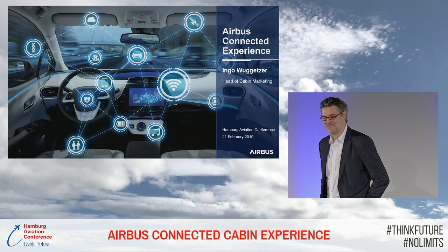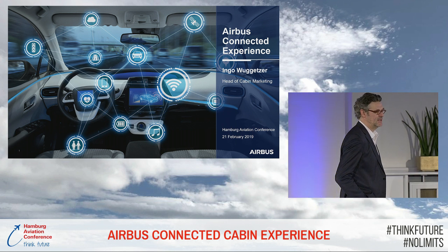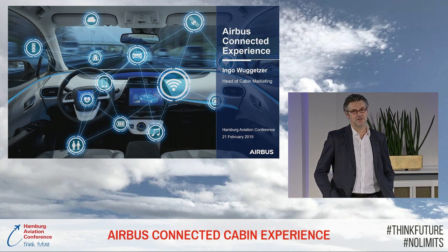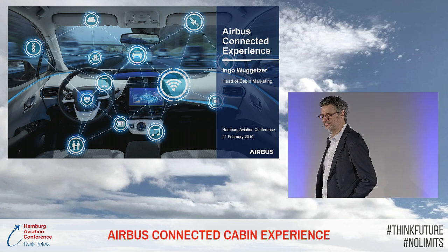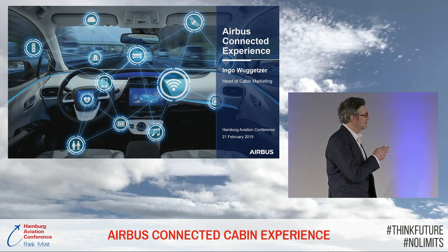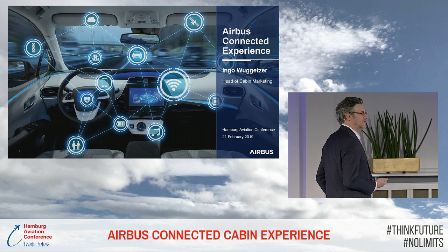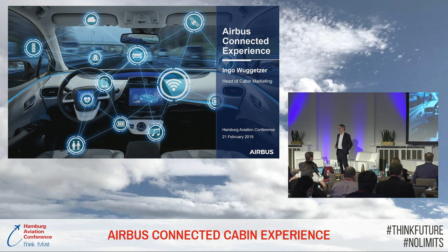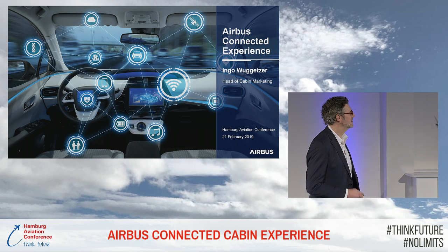So, good afternoon to everybody. Hope you all enjoyed your networking lunch and did connect to somebody you didn't know so far. And this is what I want to talk about today as well, about the Airbus Connected Experience. Actually, an innovation concept for cabin to create a future passenger experience. And if you look at this, this is definitely not our future cockpit. This is what you just find today in terms of IoT, Internet of Things, on the ground, in the car, for instance, or at your home. So this is happening already.